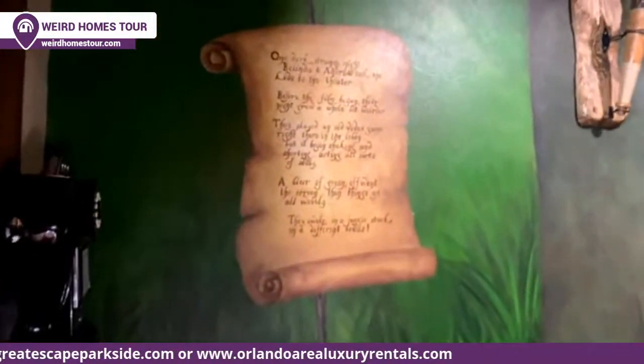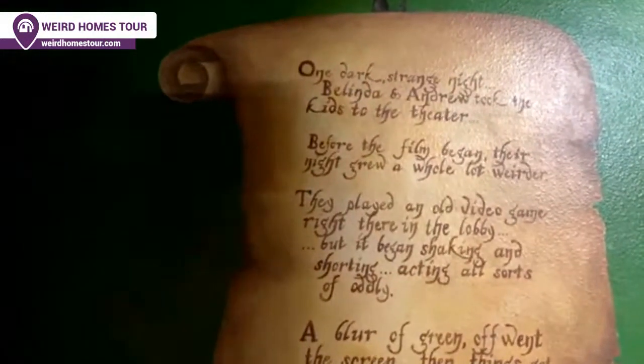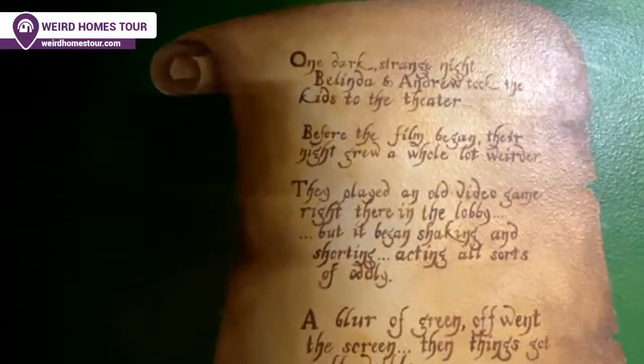And then you enter the jungle, but before you do it, there's a story on the wall. One dark, strange night, Belinda and Andrew took the kids to the theater.